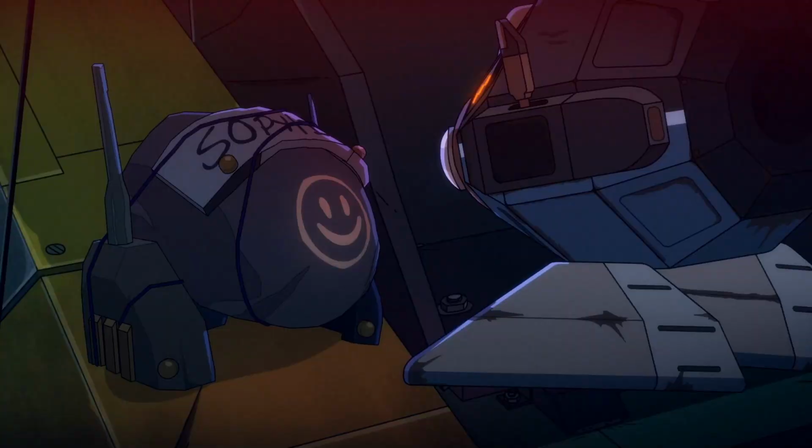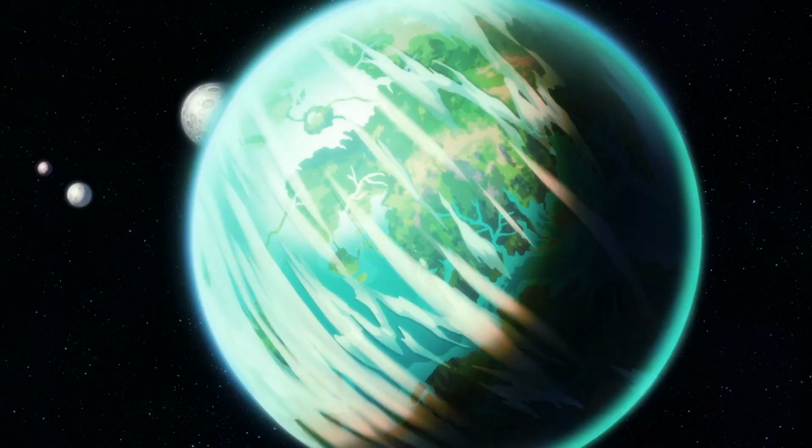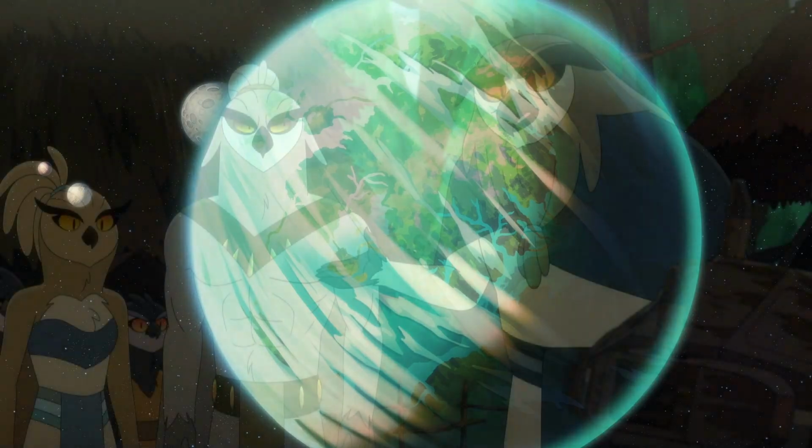When Peanut Hamper was building her warp ship to get out of the system, she was talking to Sophia, which, let's face it, is a direct reference to Wilson, the volleyball that Tom Hanks had in the movie Castaway. So, nice little reference there. And she ends up crash landing on a planet called Aureolus, which is a non-Federation world occupied by owl people.